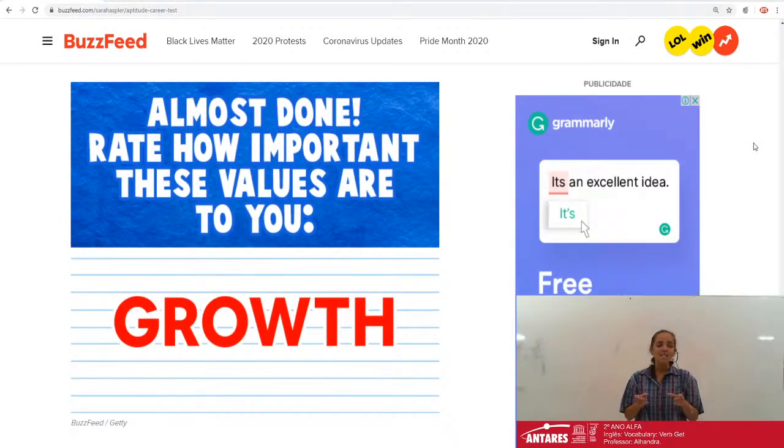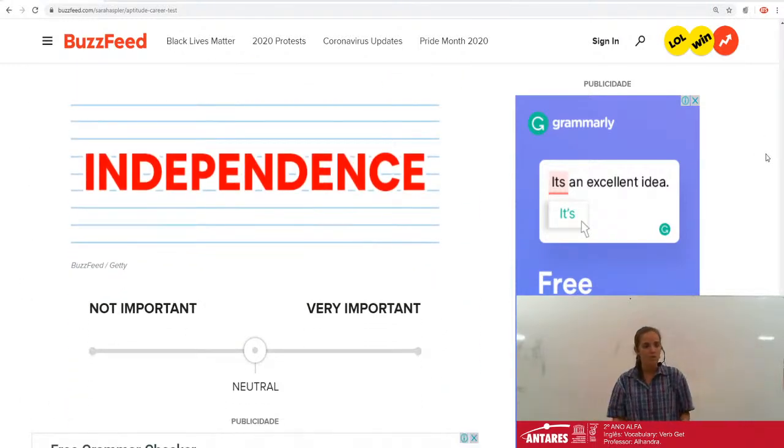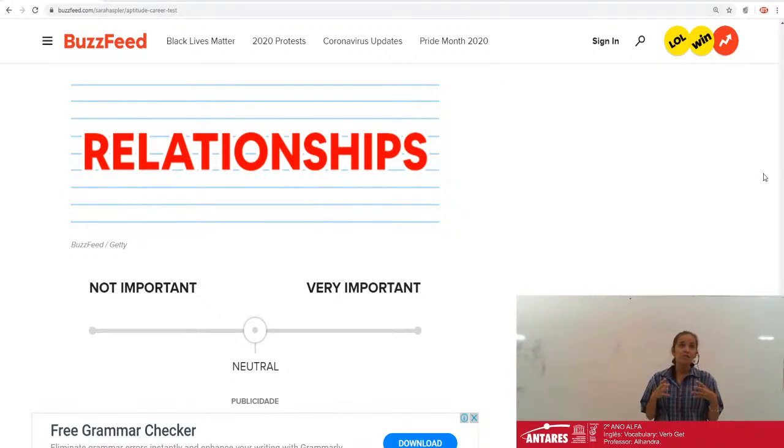Almost done. Rate how important these values are to you. Now, one thing that you also have to take into consideration when choosing a profession, when choosing a company, is the values they hold, right? What values do they bring to the table? So, how important is it for you to grow throughout your career? So, how important is growth? And now you are going to range from not important to very important. Independence, not important to very important. Relationships. Do you feel that it's important to have good relationships at work? Or do you feel that work is work and relationships you leave aside?